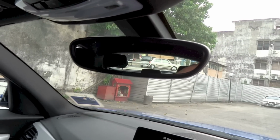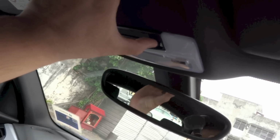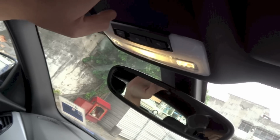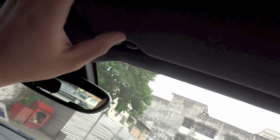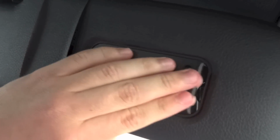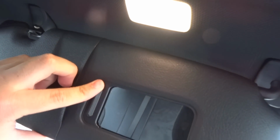Auto-dimming rear-view mirror, and you do have your interior lights right above. They are LED powered. You do get a sun visor for the driver's side with a vanity mirror and a couple of LED lights. And you do get a grip handle for the driver's side.